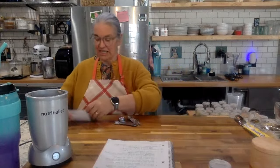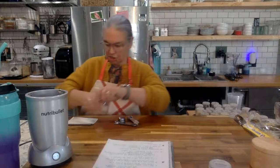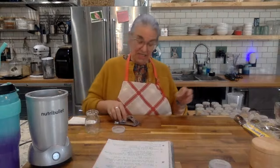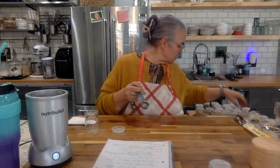The next thing is taco seasoning. You know, we all love Taco Tuesday. I found my little jar. And so this is the taco seasoning. And I'm going to start out with chili powder.